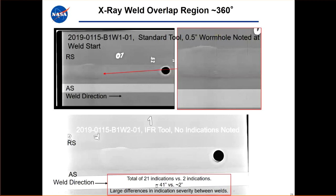So just to sum up our total, right? We had 21 indications noted in total for the standard tool. They started out very faint and got more severe as our weld length progressed, versus 2 indications with the IFR tool. So both very faint.